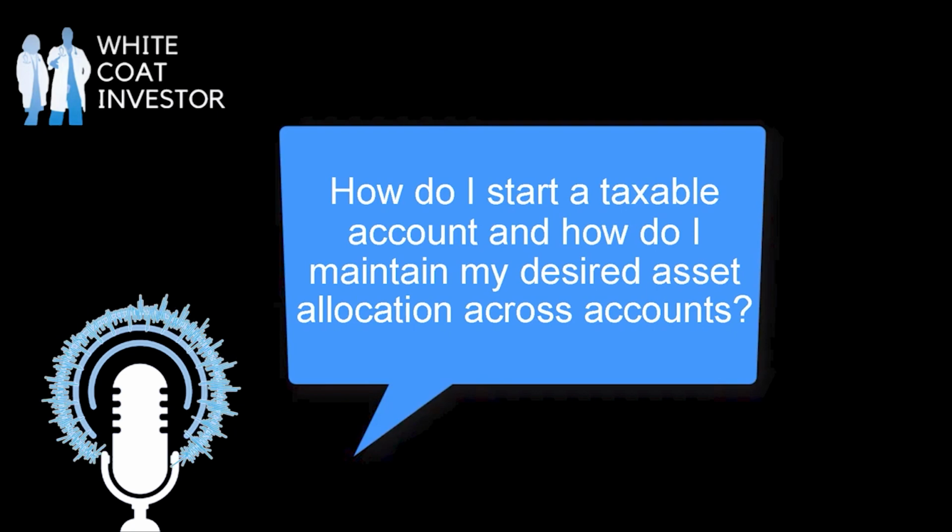Now that extra money is going to a Vanguard money market account towards a down payment on a house. But after we buy the house, I'll start putting those savings into a taxable account. But I'm struggling to figure out the best approach for this.